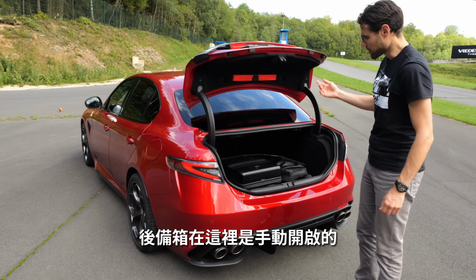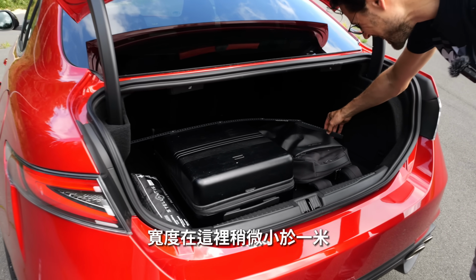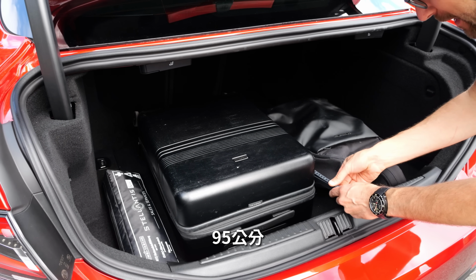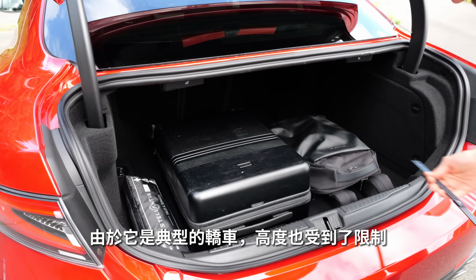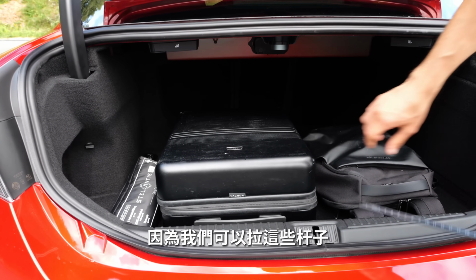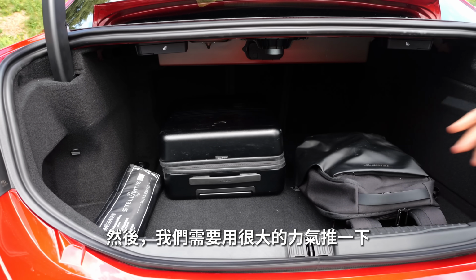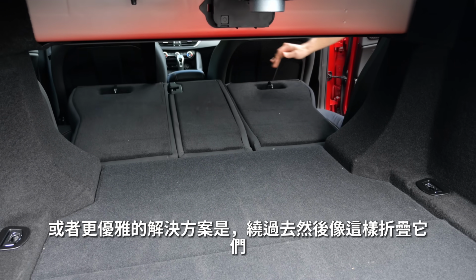The trunk here with the manual opening is around 480 liters. The width here is a little bit less than 1 meter or 40 inches, and the same goes for the depth, 95 centimeters or 37 inches, also limited in the height, typical for a sedan. And to fold the seats, well, that's actually good because we can pull these levers here, and then we would need to push pretty hard here, or the more elegant solution is going around and then folding them like this.